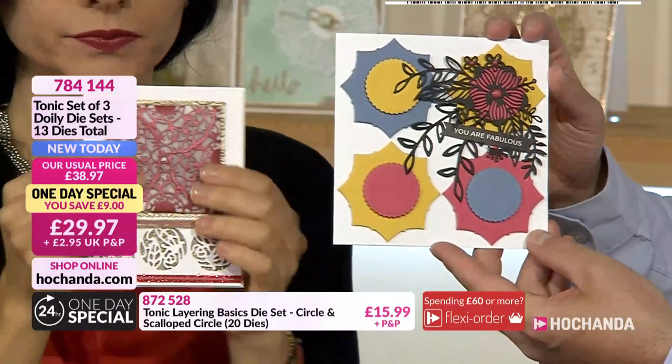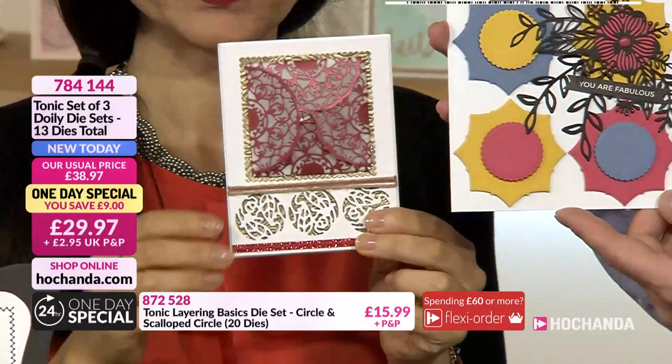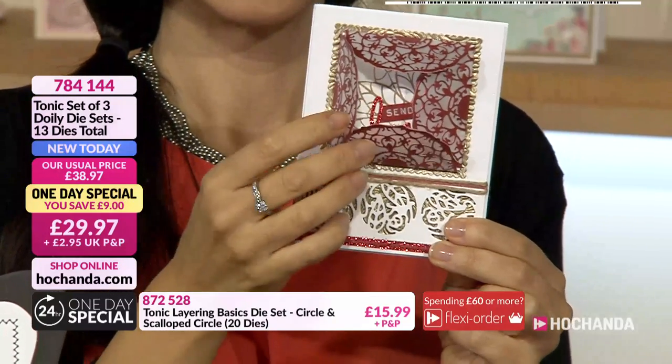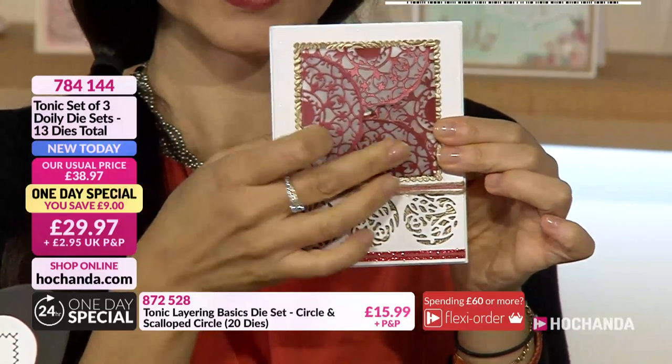My goodness. And it's nearly, not quite, but nearly three for the price of two. I was doing my sums beforehand. They're £12.99 each, but you're saving £9. So for two, you'd be paying £25.98, but you're not paying much more than that, and you're getting all three sets. So no wonder it is going extremely quickly for all three dies.